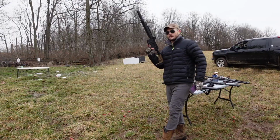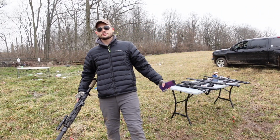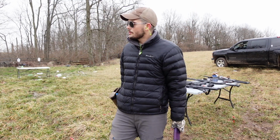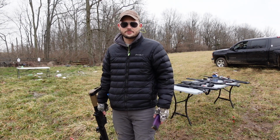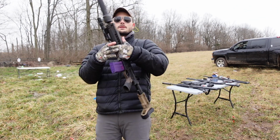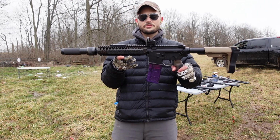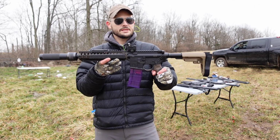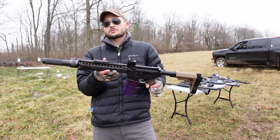Number one. I'm not going to set anything up on the table to shoot because this is a 5.56, and what's a 5.56 going to do besides just pierce through it and be non-eventful at all? So, number one for me is the Daniel Defense Mark 18. This is the gun that checks all the boxes for me.